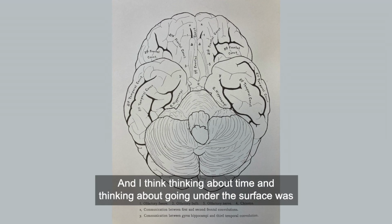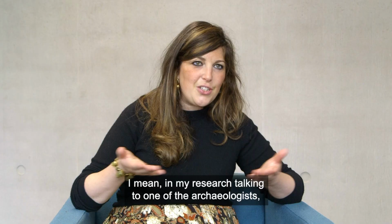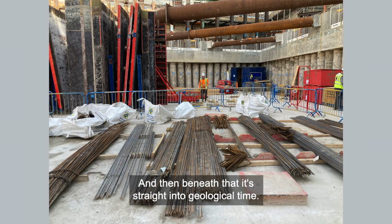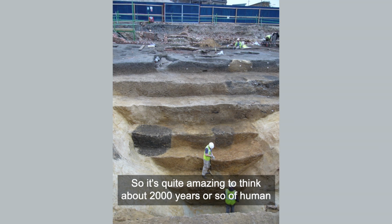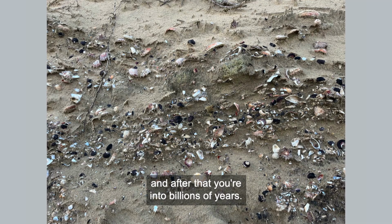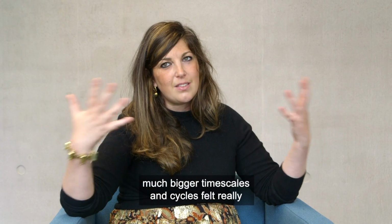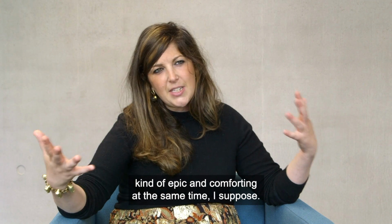And I think thinking about time and thinking about going under the surface was also something that had such a correlation. In my research, talking to one of the archaeologists, they told me that the top surface of 2 meters is archaeological time. And then beneath that, it's straight into geological time. So it's quite amazing to think about 2,000 years or so of human habitation and it only being 2 meters that have accrued. And after that, you're into billions of years. So this idea of our time scale as humans versus these much bigger time scales and cycles felt really epic and comforting at the same time, I suppose.